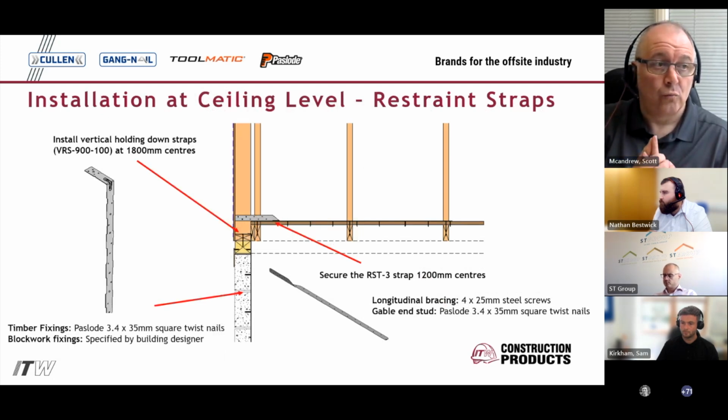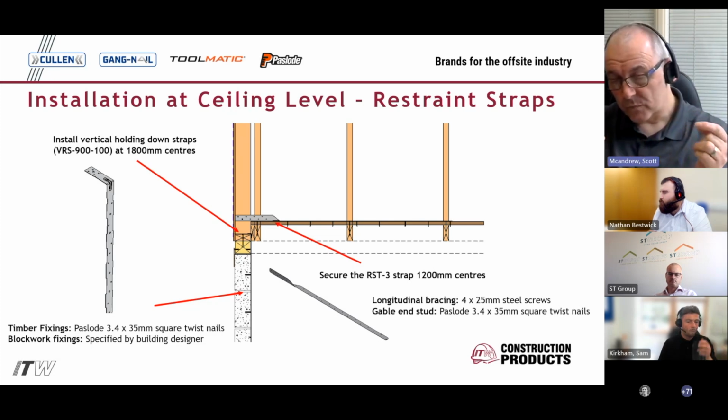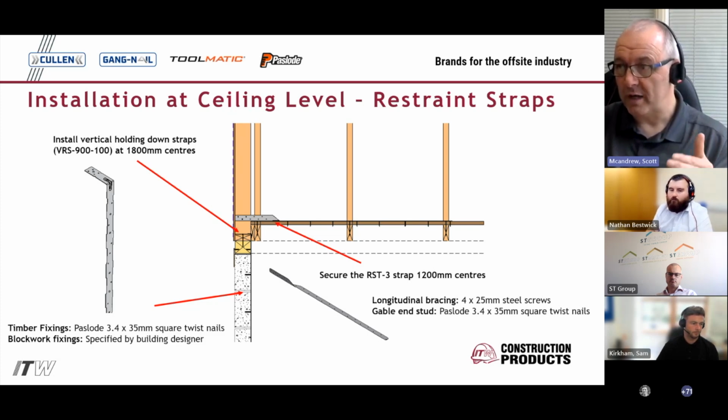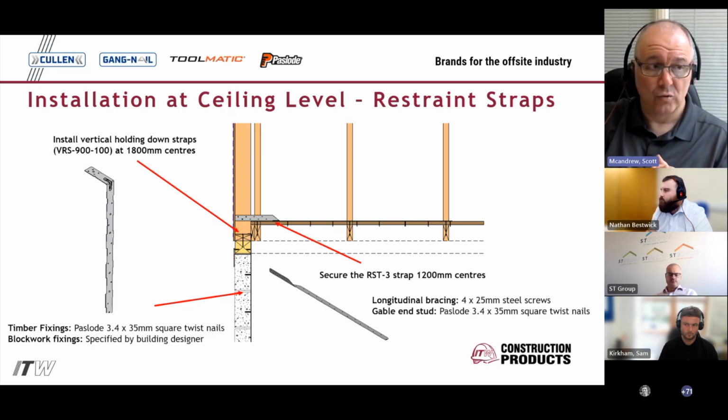So then we've got to attach the gable. We're attaching the gable into the roof diaphragm using our RST3 straps. Now, they are installed at 1200 centres. So it's nailed into the face of the vertical studs of the timber gable, and then attached to the longitudinal bracing on the bottom chord of the truss, or additional bracing members that need to be put in to keep your 1200 centres. Then your VRS 900, 100 vertical holding down straps are also fitted to hold the panel down against uplift. Same way as your wall plate's held down, we're now holding the panel down.